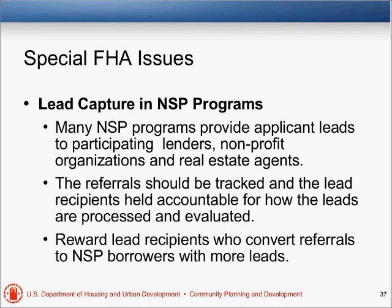One of the things that we've seen with many of the local jurisdictions we work with is they'll have a comprehensive list of all of their approved lenders and loan officers, and then a subset of that list that describes their most active lenders and loan officers. So consumers are automatically directed towards the lenders and loan officers who are more likely to provide the NSP assistance.